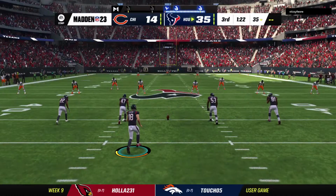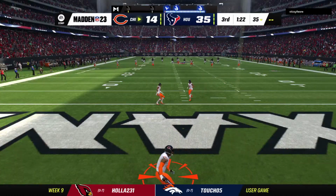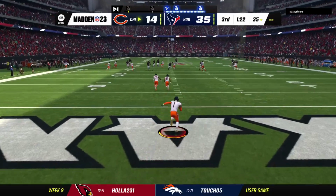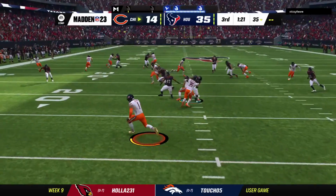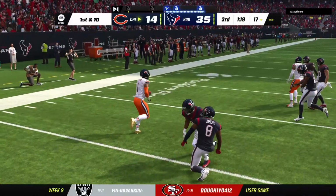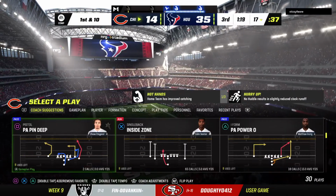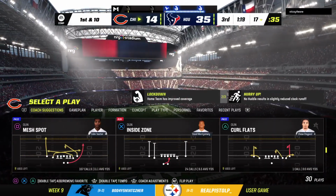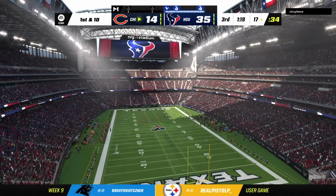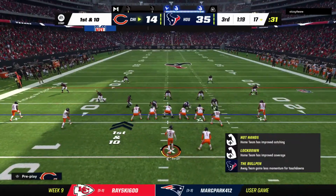Set now to kick this one away, and off it goes. Here comes the return from the very back of the end zone. And he will be brought down here inside the 20. Good coverage as he's dropped at the 17. The Bears offense ready to go for their next drive.